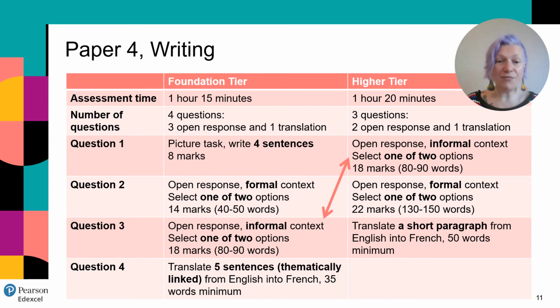So the writing paper then all together, you can see there the crossover question, question 3, the final open response question of the foundation tier corresponds with question 1, the first question of the higher tier, and the foundation tier has 1 extra task because they open with that describe question related to a colour picture, where all they have to do is write 4 descriptive statements, sentences about that picture.